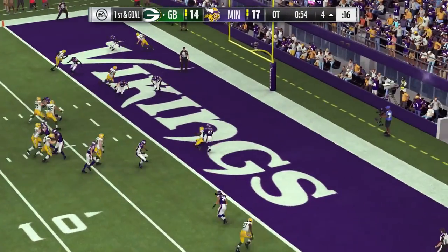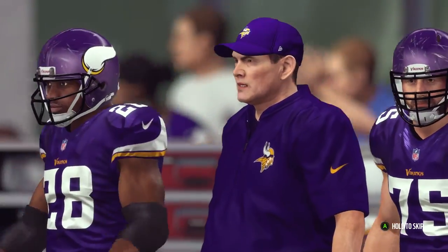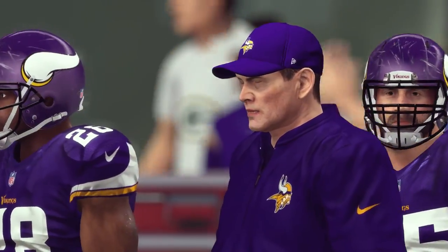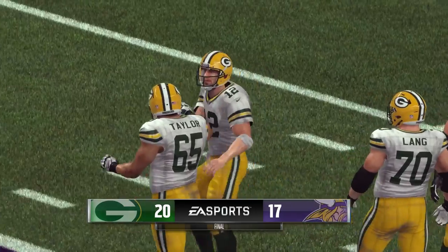Rodgers again now. And this will be caught. It's a touchdown. And absolute stunned silence here as they have come in and stolen this one in overtime.